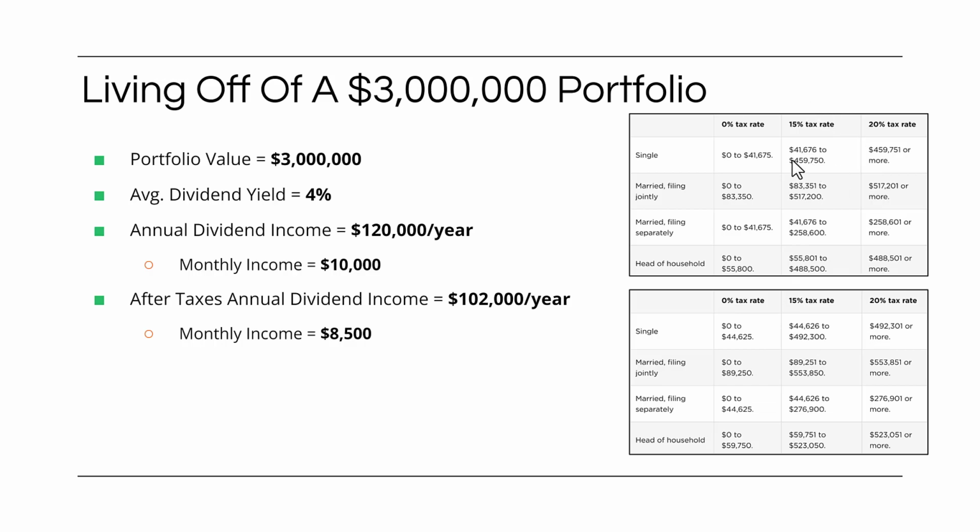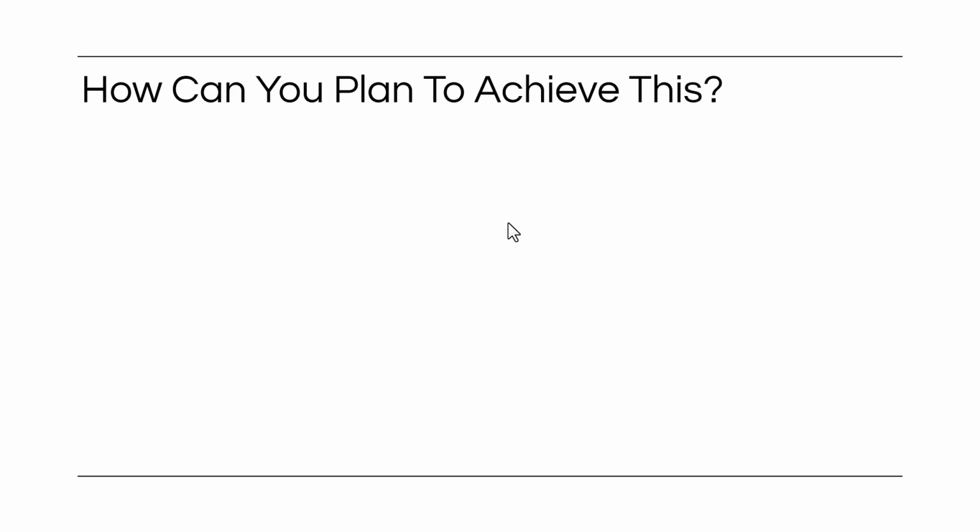And then let's go ahead and look a little bit deeper into this. So how can you plan to achieve these goals? To be completely honest, I can give you a slide about this and tell you a few very important things when it comes to planning to achieve goals this big. Maybe you don't even want a $3 million portfolio. Maybe you just want a couple hundred thousand. Maybe you just want a smaller portfolio.